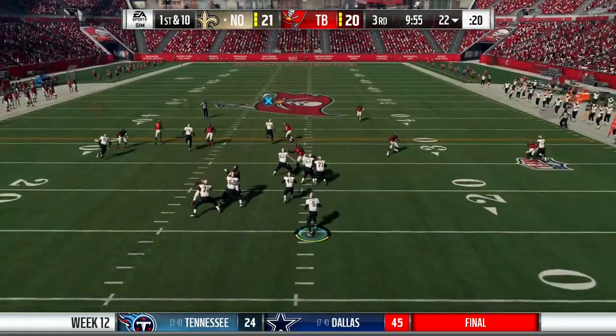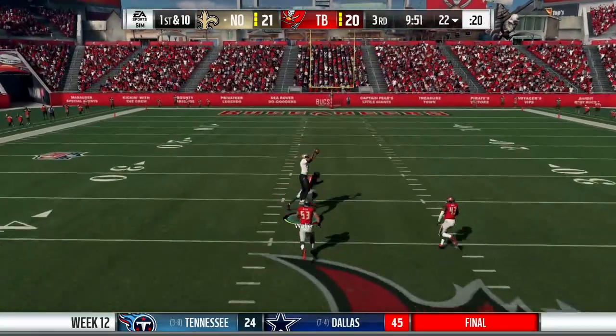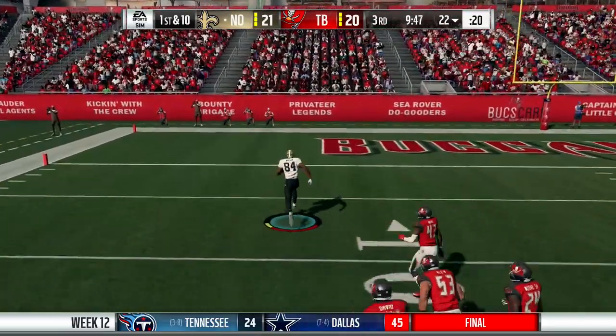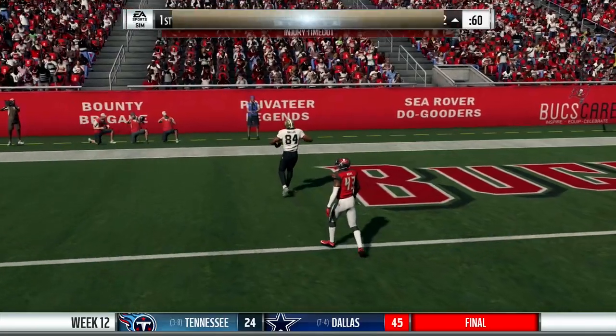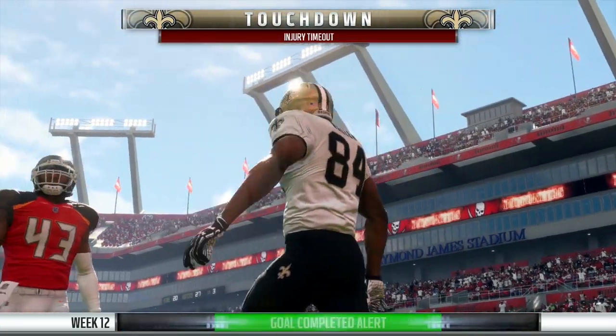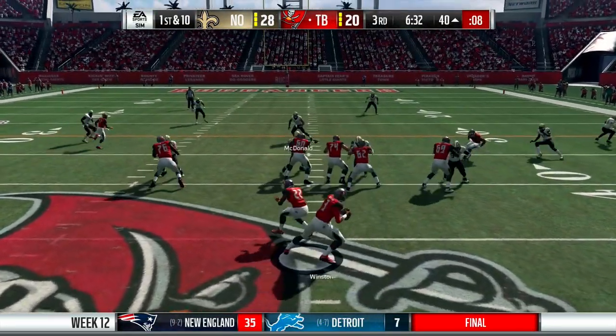So second half action, Saints on offense. 3 tight end formation as Teddy Two Gloves finds Waller, who goes up and gets it. Brings it down and goes all the way to the house. 78 yards for the touchdown, and Teddy has his 4th passing touchdown of the day. 28-20 is the lead for the Saints.